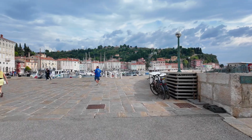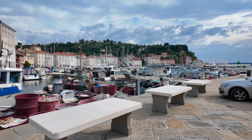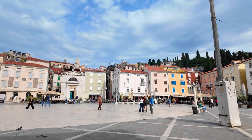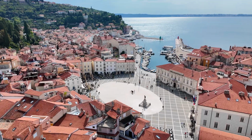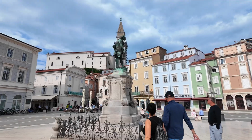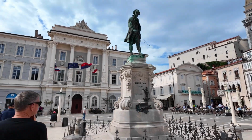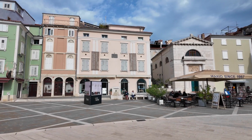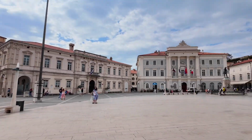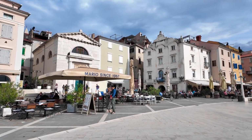The promenade and coastal walk will eventually bring you around to the marina, this gorgeous area where all the boats are docked, and right inside is Tartini Square, the piece de resistance of Piran. Piran's Tartini Square is one of Slovenia's most impressive squares. It's named after the famous composer and violinist Giuseppe Tartini, and his majestic bronze statue can be seen in the square. Guests can also visit the frescoed house where he lived and admire one of his violins. Today, this great square is a large meeting place for locals and tourists alike, where small boutique shops and stalls sell tourist goods and local arts and crafts.